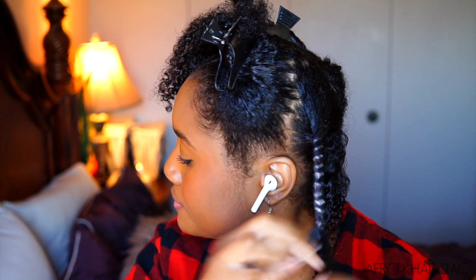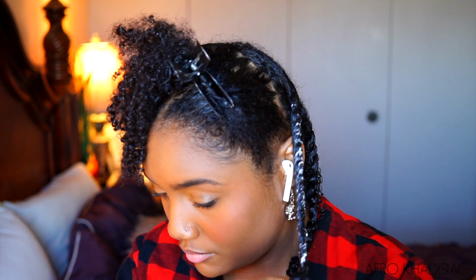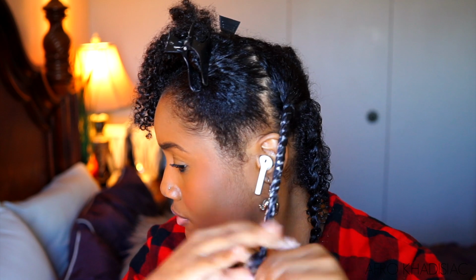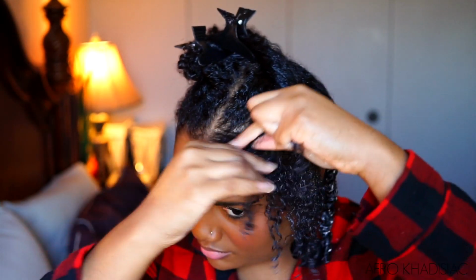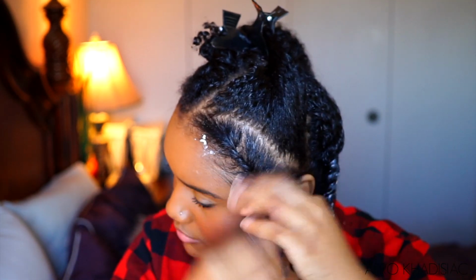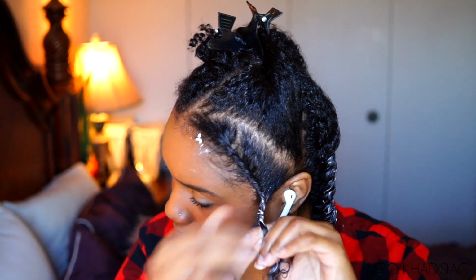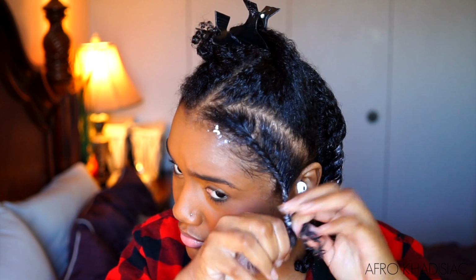So I know you guys are probably tired of seeing these products because I've been using them for so long, but with high porosity hair, I feel like it's super hard to find really good styling products, and that's why I just use what works. So yeah, hopefully by next year I'll have some new products that I can share with you guys, but for now this routine, it just works extremely well for me.